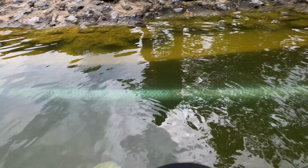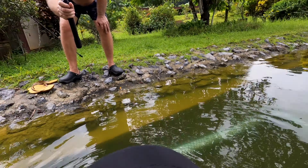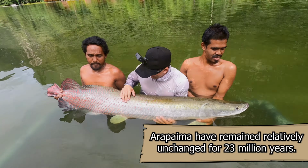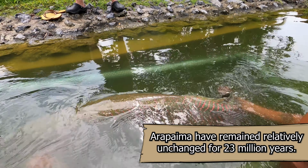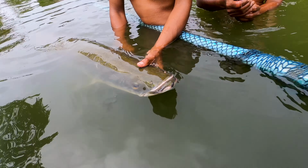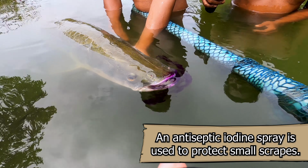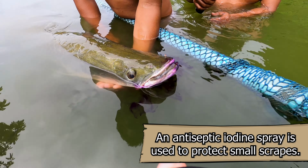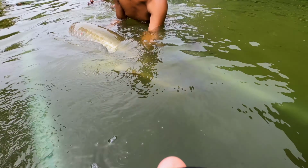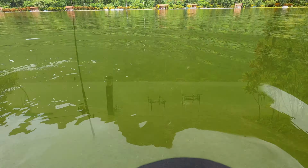Wow. You can see the girth of this fish. Massive fins, huge tail for absolute power, guys. This is a fish. Wow, prehistoric at best. Look at that. Oh my gosh. My God. And look at this. Antiseptic. She looks like she's ready to go. Look at that. Beautiful.